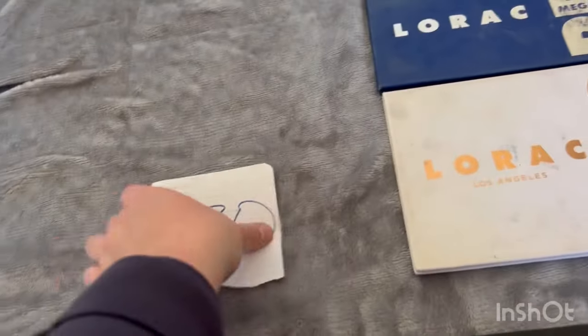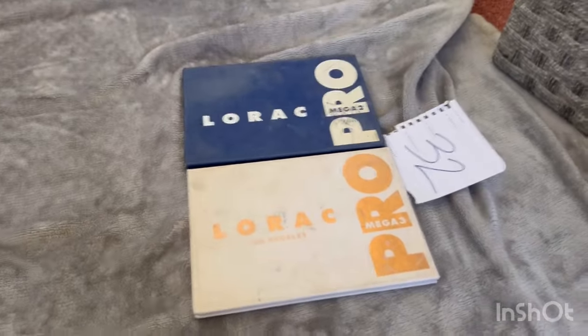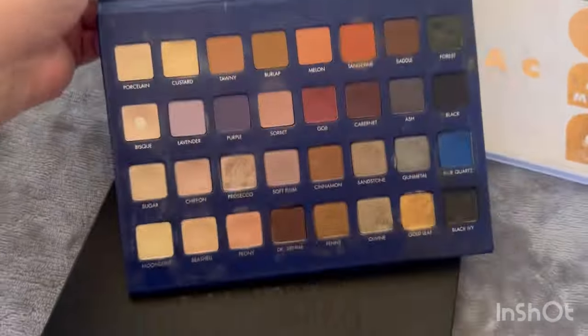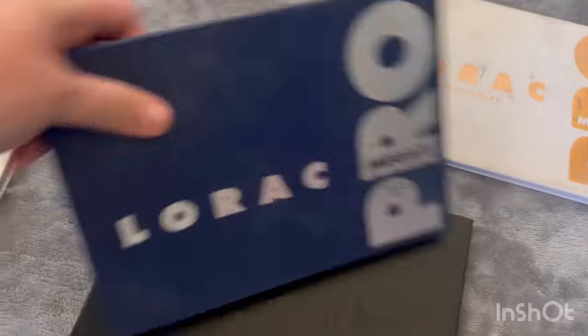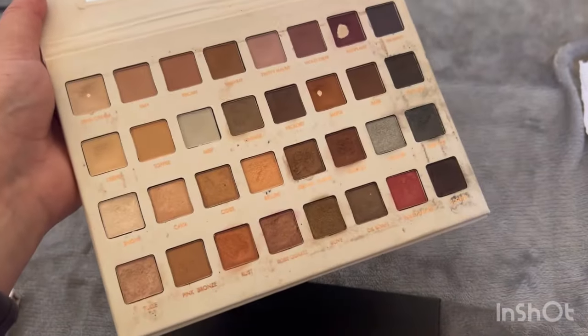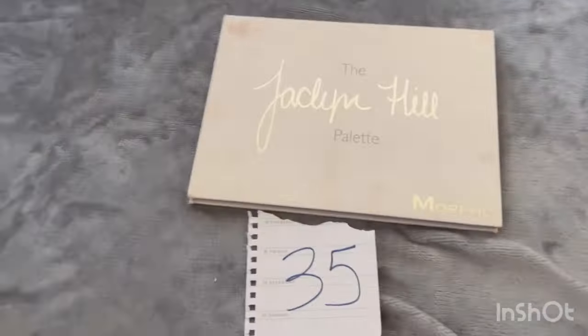Okay, that was the 30 pans. I only kept 1 of the 5. That's great. 32 pans. I'm keeping both of these. These are the Lorac Pro Mega Palettes. I have 2. And I have 3. I love these palettes. They're so great to use, so buildable, and you can hit pan easy, which is fun for panners. So 32. 35, I only have 1.